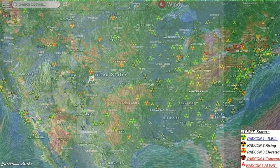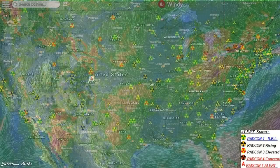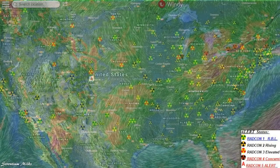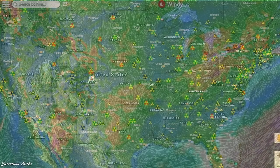And then also over here in Maine, very high as well. We're getting over 600. And they look like in the same air pattern. Coming off Maine or maybe Vermont, some of those winds look like they're blowing across to the same area where we have some other high radiation counts. So it's raining. Radical rain.